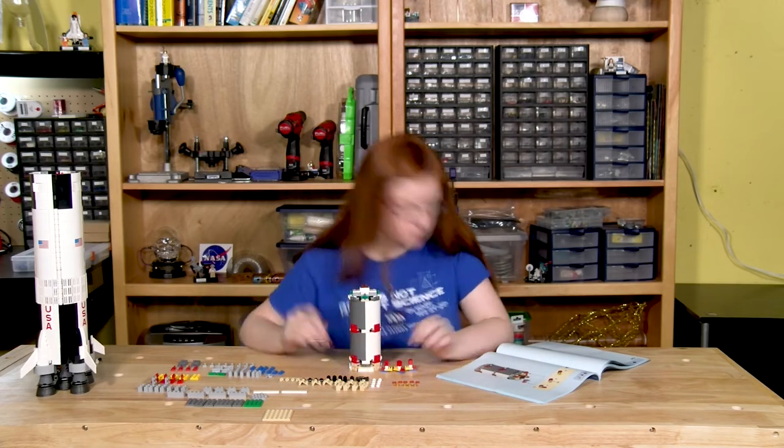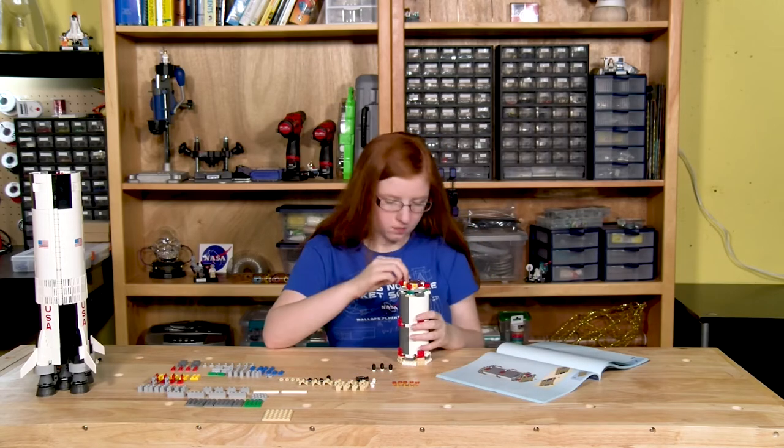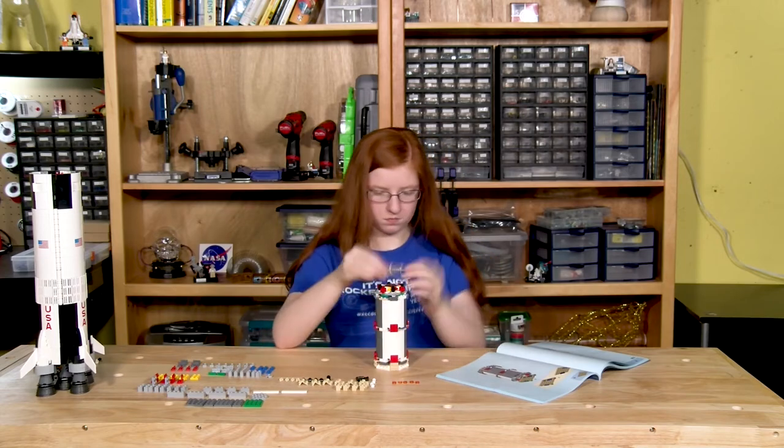When they first tested the F1 and J2 engines, the shockwaves shattered the windows of nearby houses. That must have been really scary for anyone who lived in those houses.